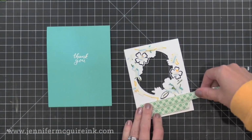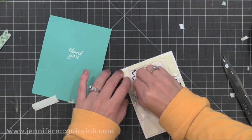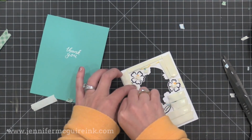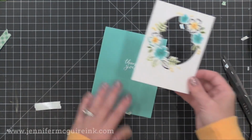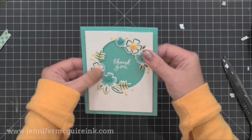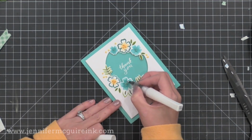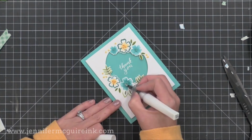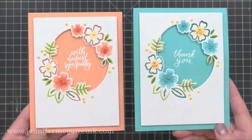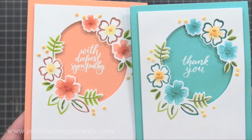Now I want to add some dimension with this, so I'm going to use a whole lot of foam tape on the back of this so I can be sure it holds up through the mail. And again, this card design would be great for a shaker card or window card if you wanted to do that instead. So now I can just place this on top and I have my completed card. I did add a little wink of Stella to some of the flowers so they have some shimmer to them. And I think between that shimmer and the stitch detail, we added a lot to a pretty simple card design with these beautiful stamps and dies.